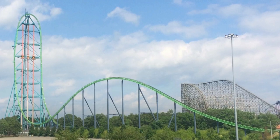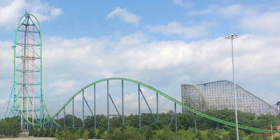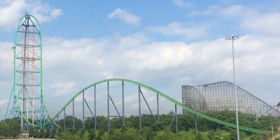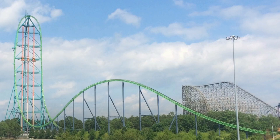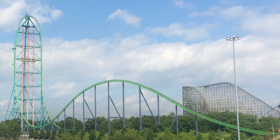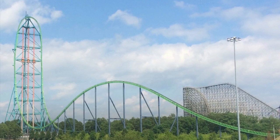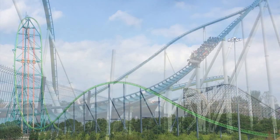And at the top of that hill, if you look to your left, you will see the park from a great view. Kingda Ka is my 2nd favorite roller coaster right now. I love it so much. It is such a fun ride, and I really enjoy it. I don't know why people don't respect this ride that much. It's really good, and it's pretty smooth when you sit in the front row.